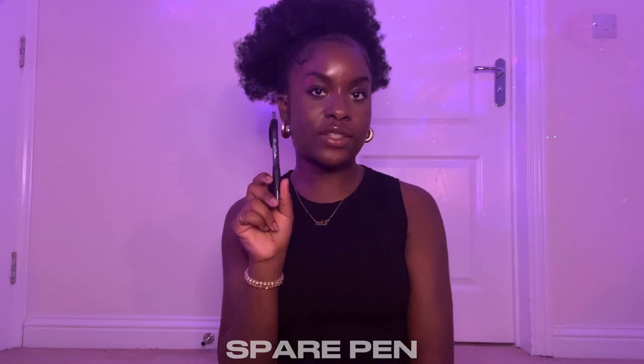But yeah, next I have these pens, which I got in my back to school supplies shopping haul, and these are from Tesco. They are the Z Grip smooth pens. These are literally the best pens ever, and I really hope that I don't lose these this year, because these pens are so good. I just have a spare black ballpoint pen in there, which is from Wilko.